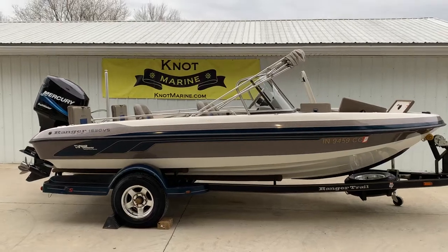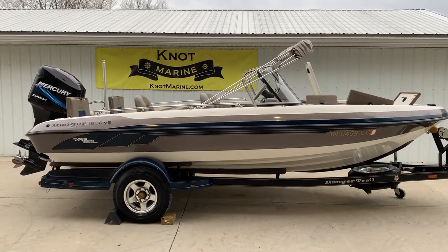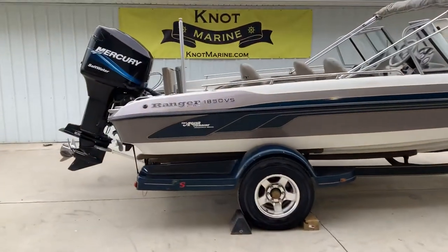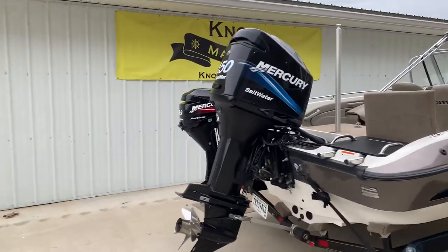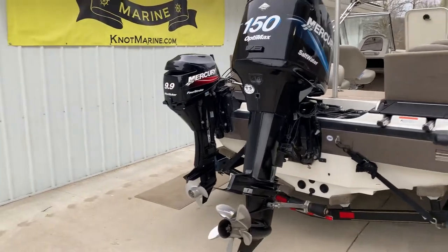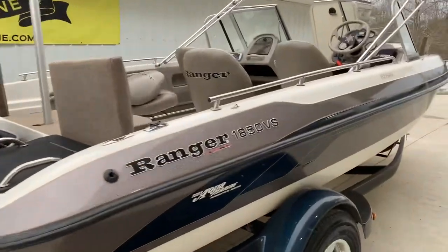Over here at Knott Marine with a beautiful Ranger 1850 VS Reata trade-in. Folks, this boat is absolutely loaded. As you can see, 150 Optimax, very low hours, has a 9.9 kicker. So it doesn't matter if you're a walleye fisherman or looking for a family boat, it has the ski tow with it.